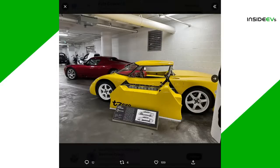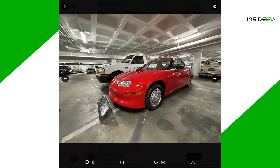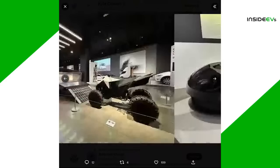Yeah. And next to it, they have Roadster. That's 007, the red one. Okay. They have an EV1, of course. They have a Ford Ranger electric. That's an electric Ranger beside it there, isn't it?